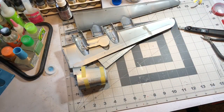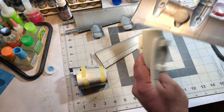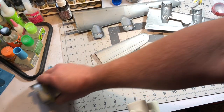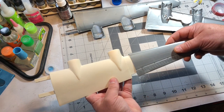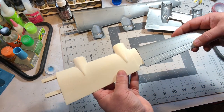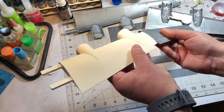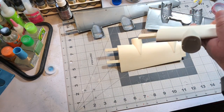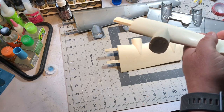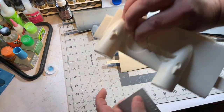Now for the wings, I decided to tackle those next. Let's see what I got here. Okay, that's the one. I've already started on the wing, and I've got this one cut off, and it fits right over here quite nicely. Is this the one? I think this is it. Yeah, I believe this is it right here.